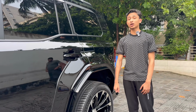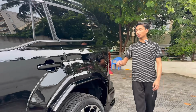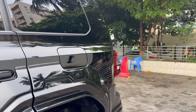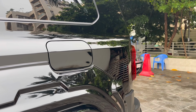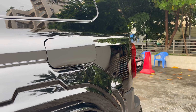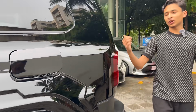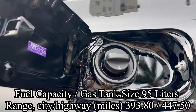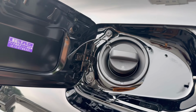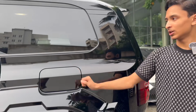295/40 ZR22s, that's the size of the rim and tires. I'm going to open the fuel cap and then I'm going to be back. Typical Toyota, you have to open it from the inside, but when you open it, you can fill up the 95-liter fuel tank that this car has. And it's pretty much the same as before because it has the same engine and same transmission.